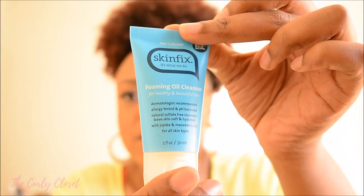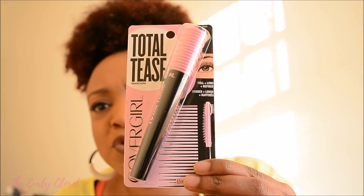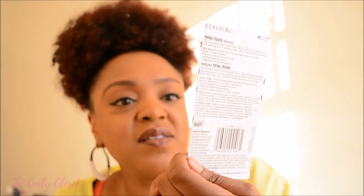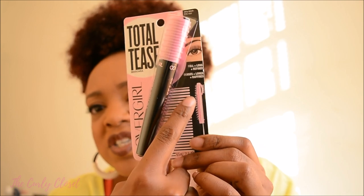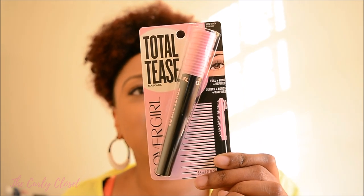This is the Skin Fix foaming oil cleanser for healthy and beautiful skin. Next we have the CoverGirl Total Tease mascara, and it looks like it's got a special kind of wand, which is this bit. I think it's for upper lashes and that's for lower lashes, so that should be interesting to use and try. It says use a teaser comb specially designed for precise corner to corner separation. Okay, so I think that extra piece is supposed to help to separate rather than upper and lower lashes.